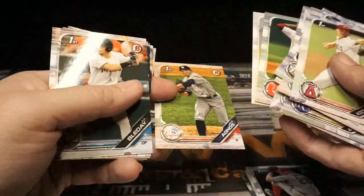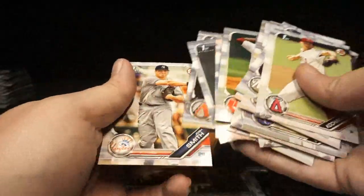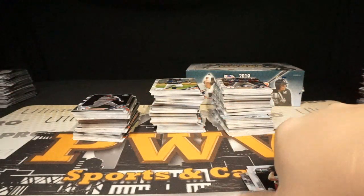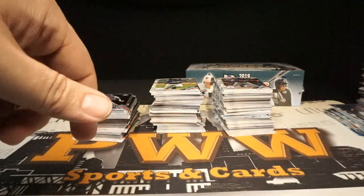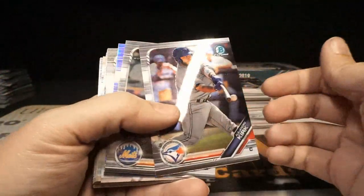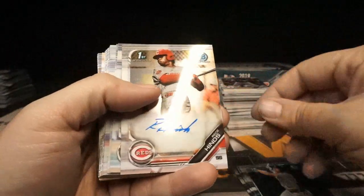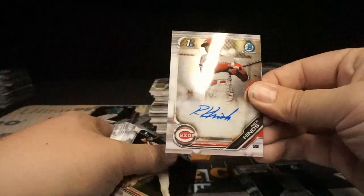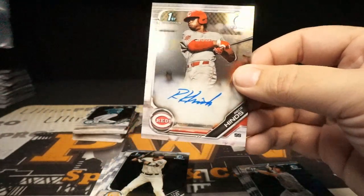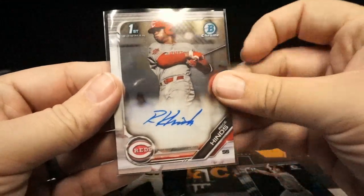Oops. Saved by the pad. Alright. Kirk, Mangum. Gunther. Then how about a Rhys Hines for the Cincinnati Reds? Cincinnati is David M. David, congrats on the auto. Very nice.